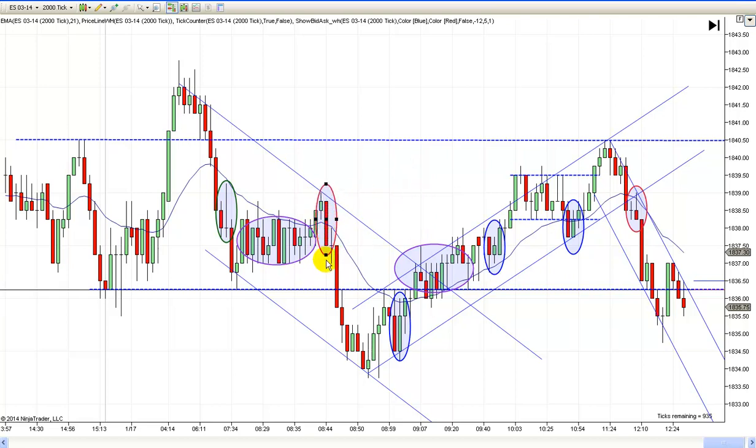There's enough room to get out before you get back down here. And it's an easy move. Of course, like I said, you don't know for sure if it's going to take off like this, but it does. And then you're looking for a measured move. I would copy this line and draw it down to this side like so. And you can see when we touched that right there, I just exited.